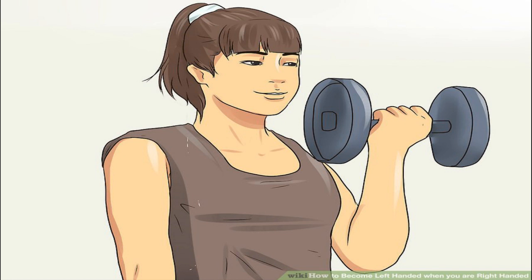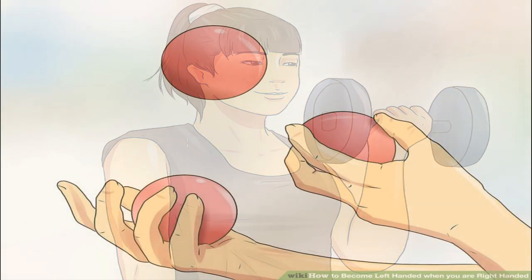2. Lift weights with your left hand. One of the best ways to strengthen your left arm and hand, and correct any strength imbalances between your dominant and non-dominant sides, is to lift weights. Hold a dumbbell in your left hand and do exercises such as bicep curls, kickbacks, hammer curls and dumbbell presses. Start with a low weight, then move up to heavier weights as your strength improves.